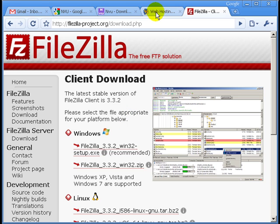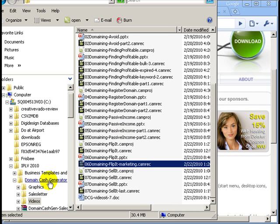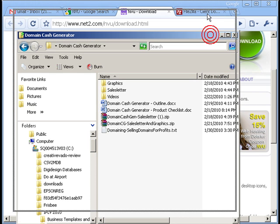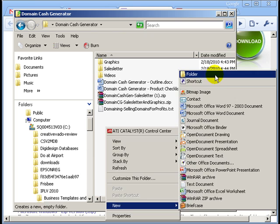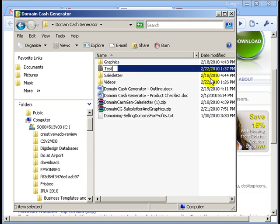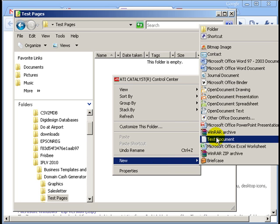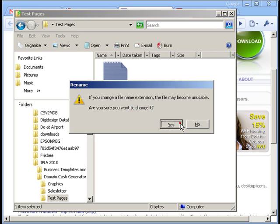Alright, so I'm not going to use that right now, but I'm going to start using NVU in just a minute. So let's say, for example, that I want to create a new squeeze page in NVU. NVU is so easy to use. If you've used Microsoft Word, you should have no problem using this. So what I want to do is create an HTML page. Maybe I'll make a new folder called Test Pages, and go in that folder, right click, click on New, and create a text document. Basically, I'm going to highlight all of this and type in index.html. Just type in index.html, press enter, click yes.